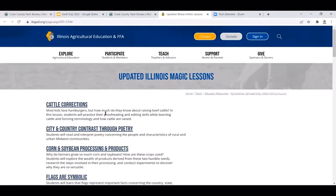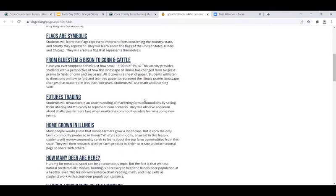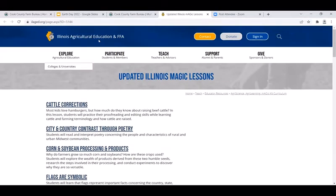So all of these are here. You can just click on the website and it will bring up each lesson. This is the Illinois Magic Kit. It shows you what the lessons are. And then if you further click on the blue, it will go into the whole lesson for you. And Jill and I would be glad to walk you through these if you want.